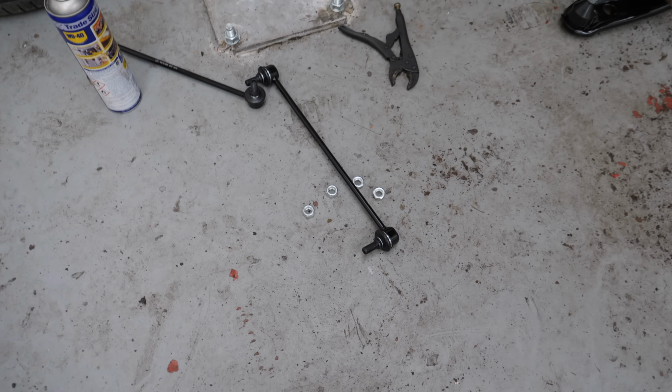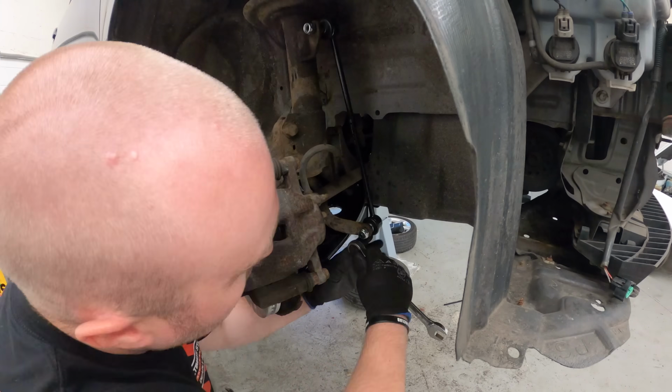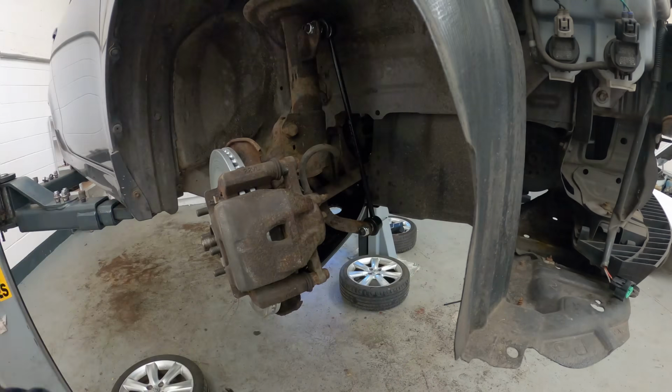Next up are our top of the range drop links. These are Starline branded, £15.50 for two. Absolute bargain, especially when you're getting, you know, absolute top of the range products as well. Amazing what we do on this channel.